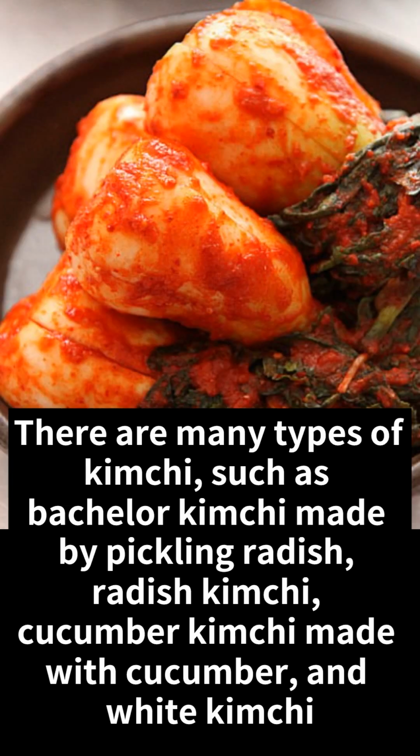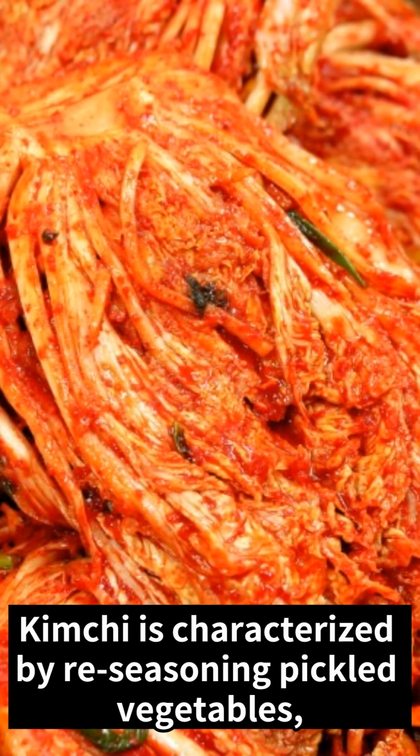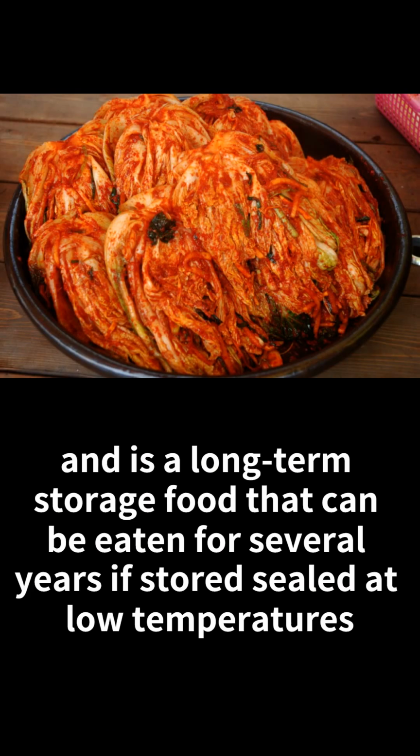There are many types of kimchi, such as bachelor kimchi made by pickling radish, radish kimchi, cucumber kimchi made with cucumber, and white kimchi. Kimchi is characterized by re-seasoning pickled vegetables, and is a long-term storage food that can be eaten for several years if stored sealed at low temperatures.